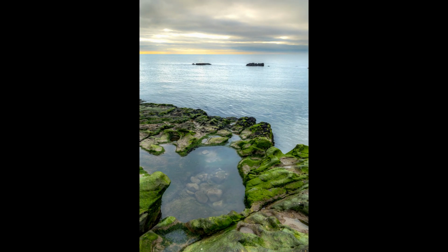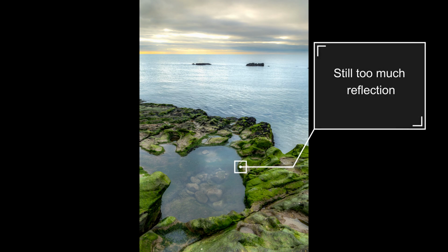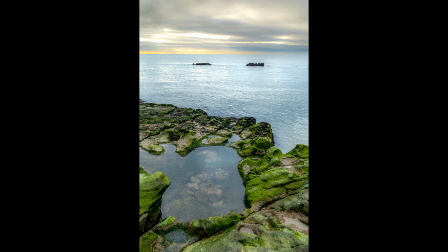Not so keen on this one. You've got the rock pool in the foreground. It's sharp front to back. I did multiple focus brackets, so basically took multiple shots and each one focused on a different spot, right at the beginning and then all the way through the shot. The rock pool is nice, but I had my polarizer so I could cut through the glare, but clearly I didn't set the polarizer strong enough, because you can still see quite a lot of reflection there.